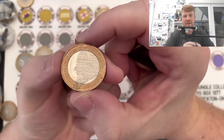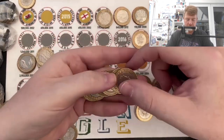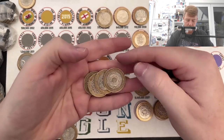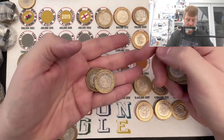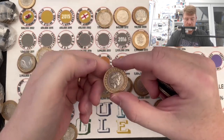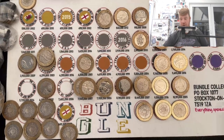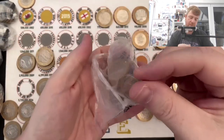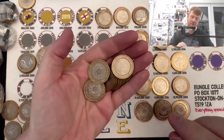It's Charlie Dickens, there he is. 8.1 million. And he's on just that bottom row there, so of course, the bottom row is basically the row that will always be worth £2. No matter what. Even if coins disappeared from existence, that bottom row would only be worth £2. Unless there's some kind of error with it or a little bit of a quirk to it.